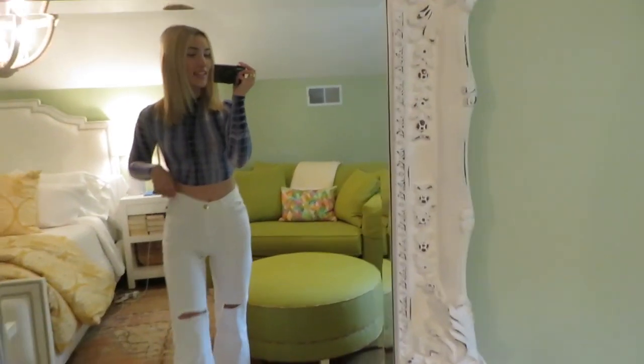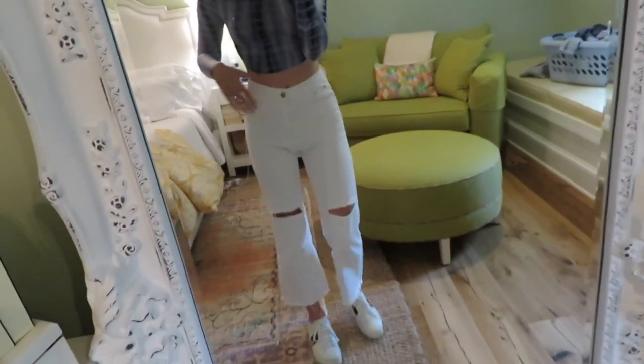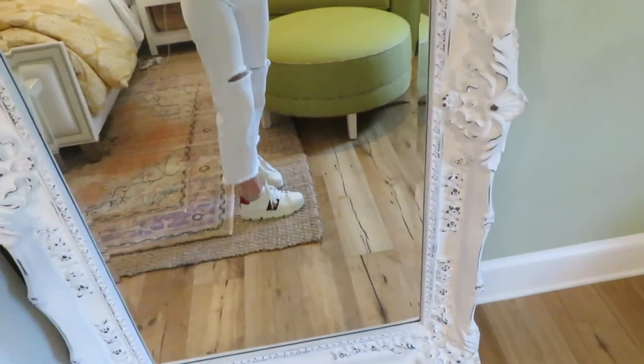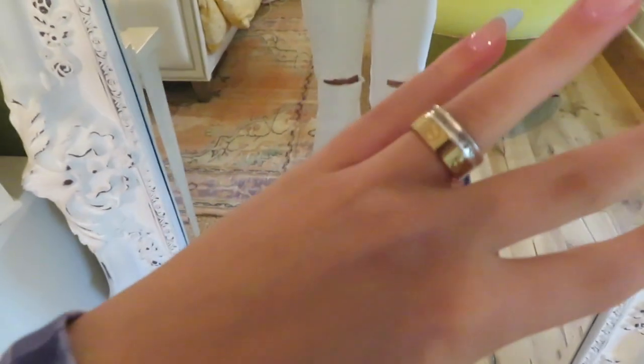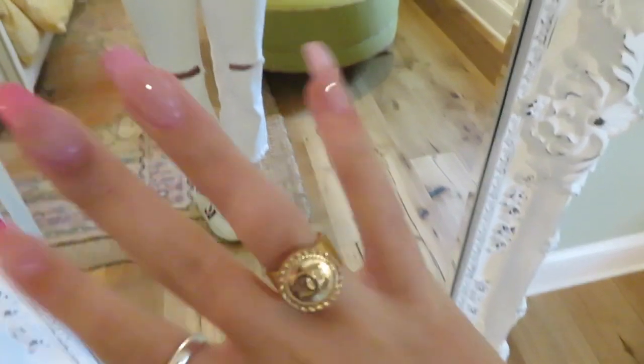Okay, so this is the finished look. Makeup and hair all done like so, and then this is from Princess Polly. These jeans are also from Princess Polly. Sneakers are Gucci, and then rings are AGW Designs, Tiffany & Co, Pi-Fi, and Chanel.